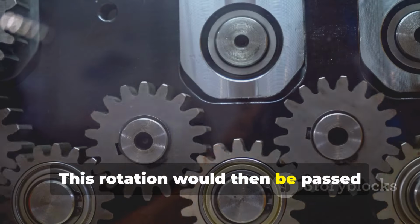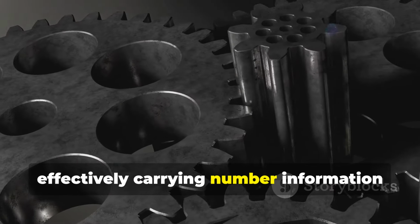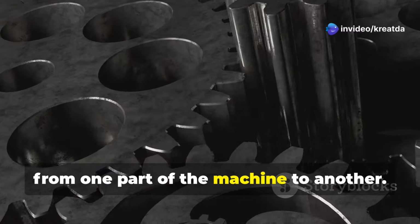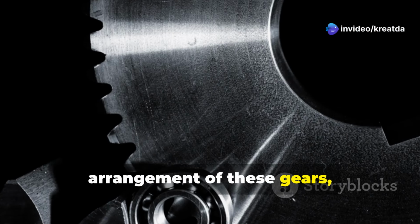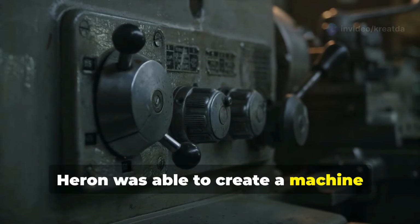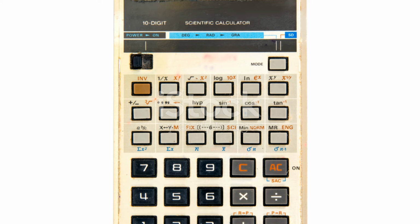This rotation would then be passed through a series of connected gears, effectively carrying number information from one part of the machine to another. By carefully adjusting the size and arrangement of these gears, Heron was able to create a machine capable of performing accurate mathematical operations.